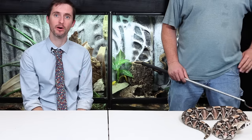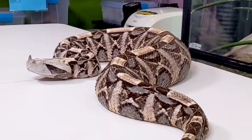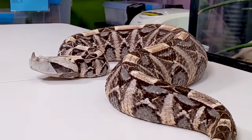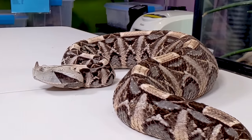Well, hi there. I'm here today with a Gaboon viper. I'm also here today with Timmy, whose job it is to keep all of my limbs on my body. And I say that in all seriousness. This is my very favorite snake, which puts it up there as being one of, if not my very favorite of all animals.